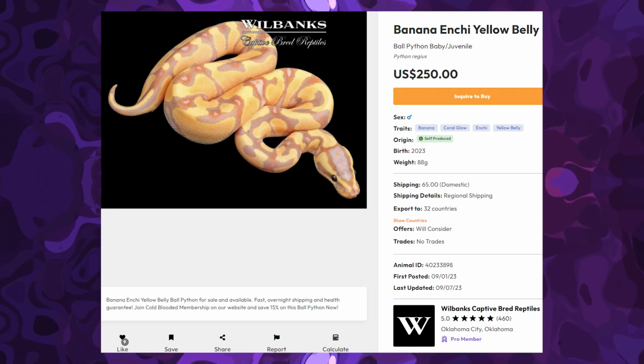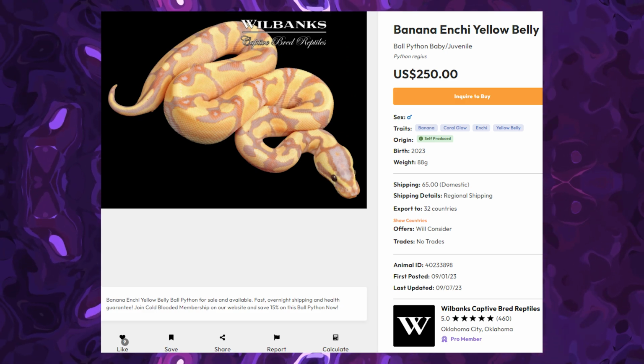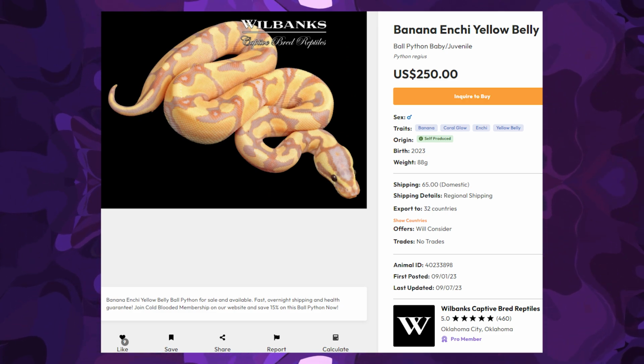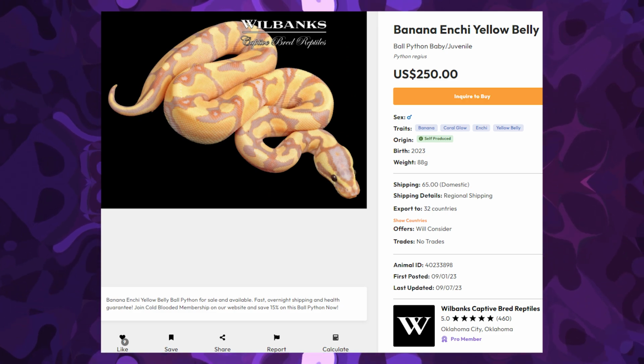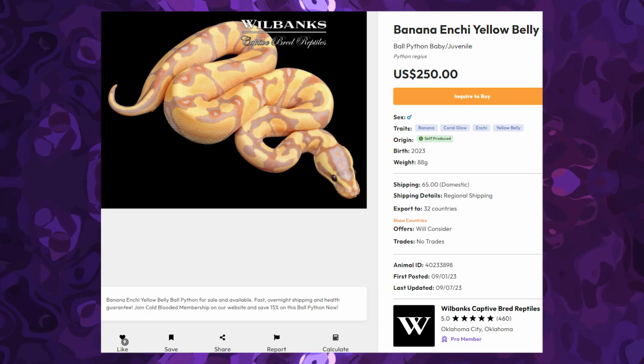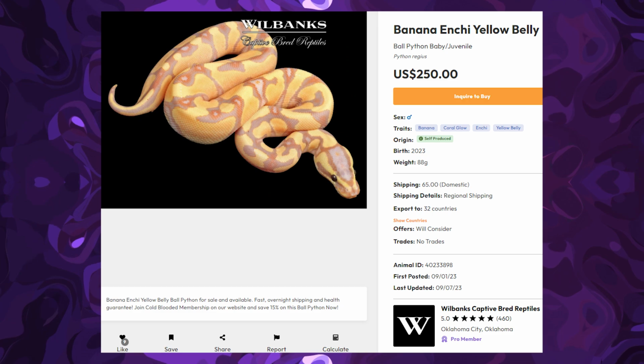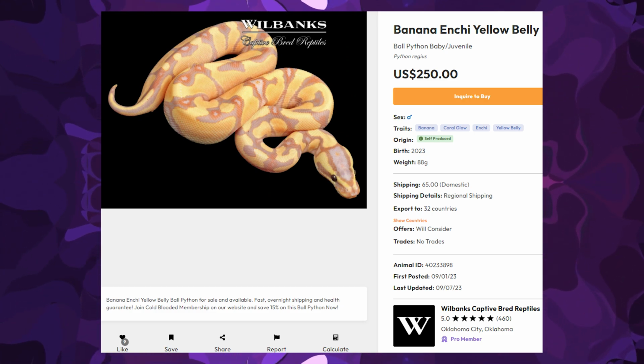Again, banana enchi with yellow belly, and banana enchi is a match made in heaven. They are made for each other, and I'm trying to just make basic banana enchis for pet quality this year just to sell because they're beautiful. Enchi brings in a lot of oranges and does great things with the patterns. It really enhances what the banana does and gives it an even more exotic look for an already exotic animal.